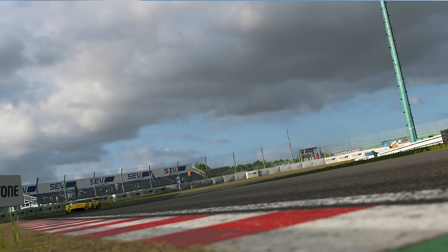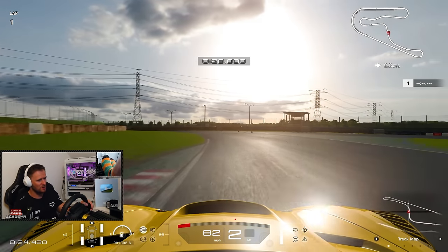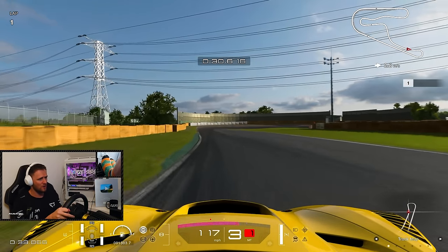And it just wants to absolutely destroy you on every single curb. Every single acceleration zone. It just wants to kill you. Listen to it. Oh, it's good. Oh, it almost got me there.